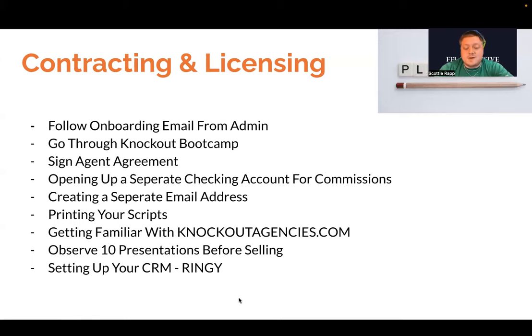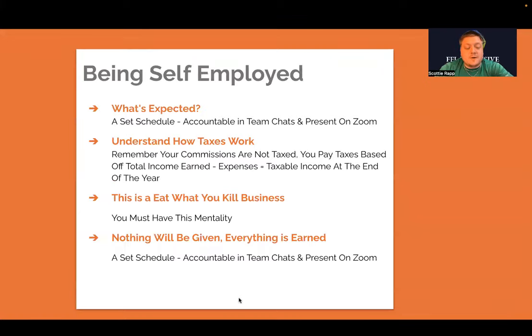And then you're going to set up your CRM, which is Ringy or Phone Burner or whatever you're going to use. Okay. Next thing here is being self-employed, what to expect. You have to set a schedule, okay? Here, you're your own boss, right? So you have to be super disciplined, super hungry. You have to show up every day, and you have to go make it happen for yourself. You won't have a boss here, meaning, as you go in day to day, you're going to have to self-motivate yourself, and you're going to have to stick to a solid schedule so you can maximize your results. So what's expected, guys?